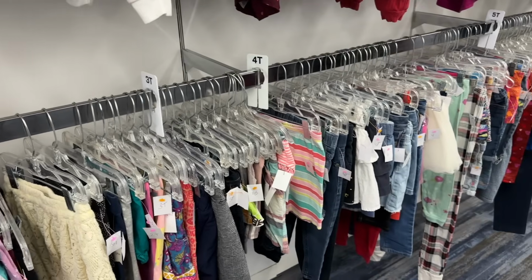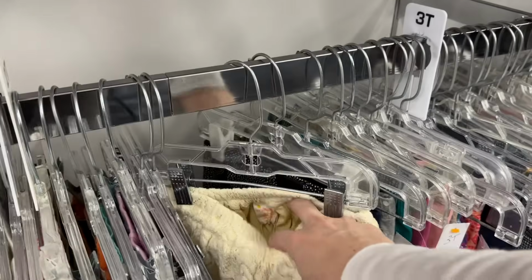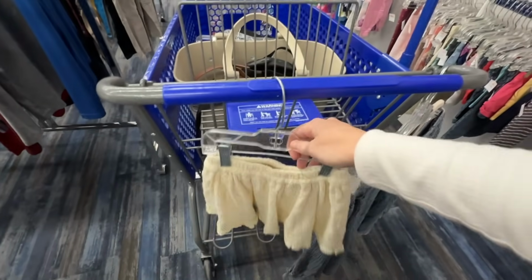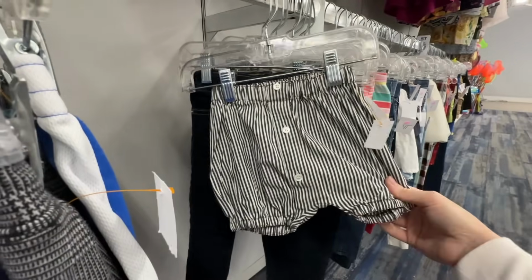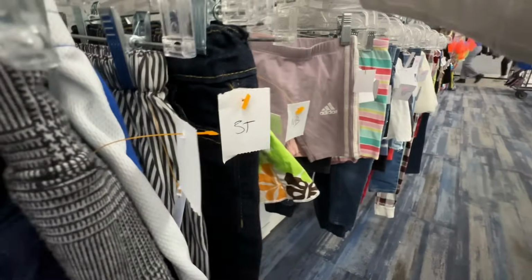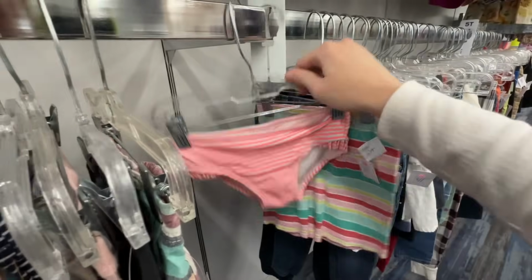So currently anything from 3T to 5T is going to work for them. I did just find this adorable skirt though, which I think could look cute on Avery, so I'll hold on to it just in case. These shorts are adorable, but they're in the wrong size. Oh wait, these are so cute for Avery. Size 3T, those are adorable. These would also be great for her as well.